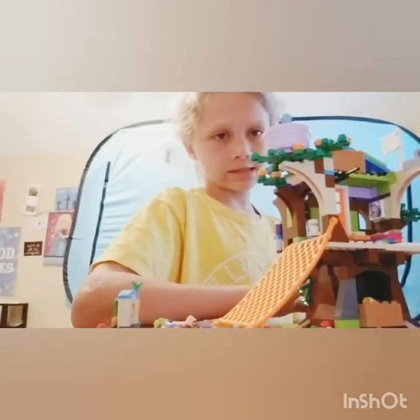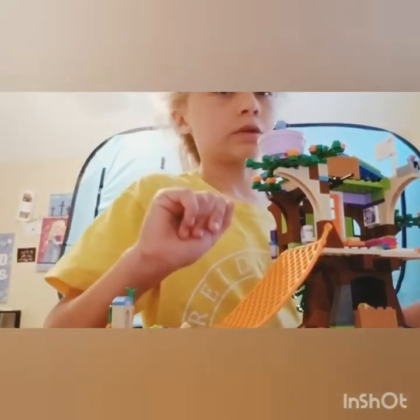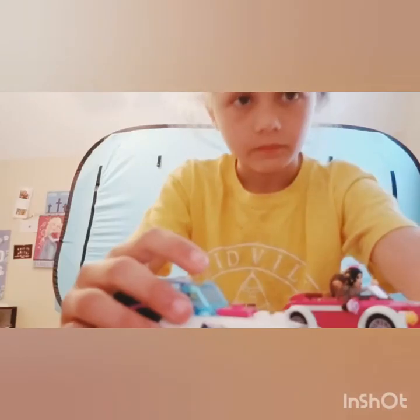Okay, so that is that one. So I'm gonna grab the next set. Okay, I'm back from getting part of the set. I'm gonna do this part of it first, then I'm gonna do the slightly bigger set.